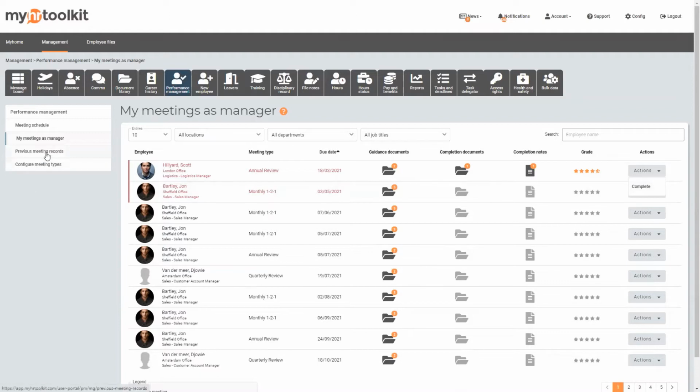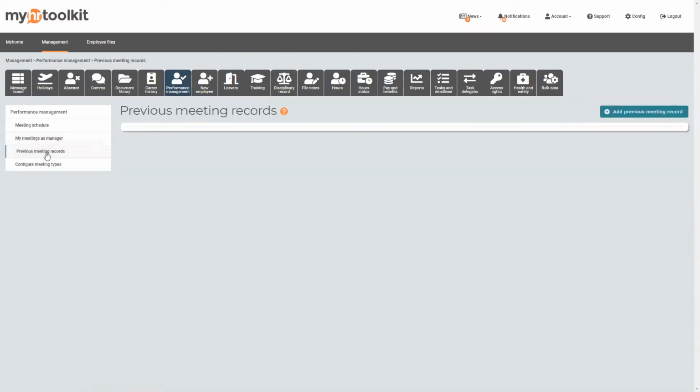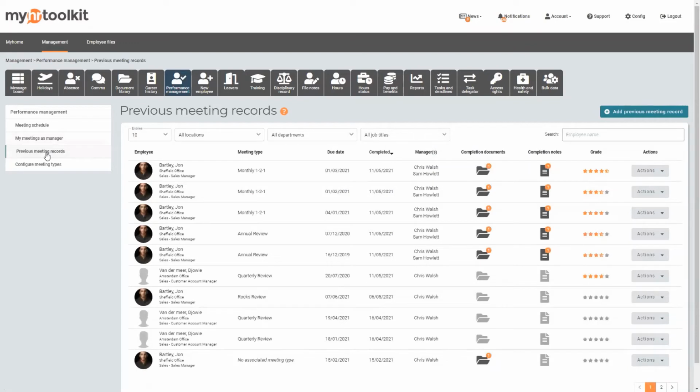Okay, now the next area that I'm going to show you is previous meeting records. This screen shows you a complete archive, if you like, of all the completed performance meetings, including documents, notes and grades, which have been completed by a performance manager. Again, you'll notice the now familiar filter and sort options which are available, so you can narrow your selection any further. This is good because this is consistent with all the different parts of the performance management module.